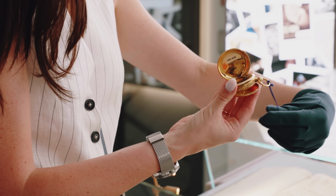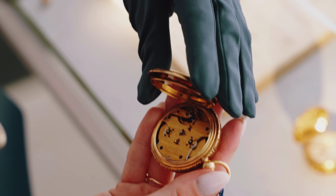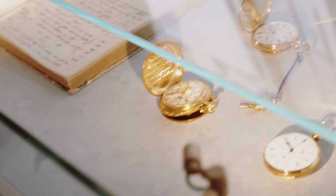This piece is also really important. It shows Ulysse Nardin's technical creativity because it has two barrels with an 8 days power reserve. Wow. A week of independence in a single winding, an early example of innovation that set the tone for everything that followed.